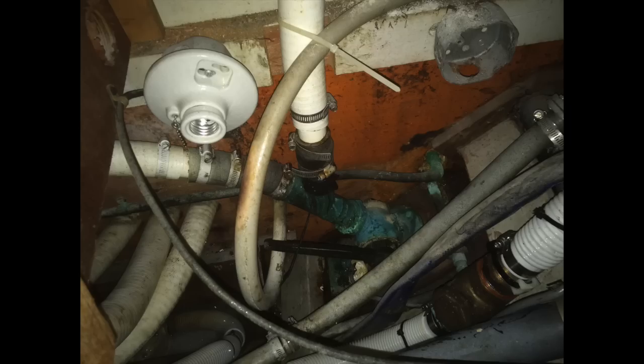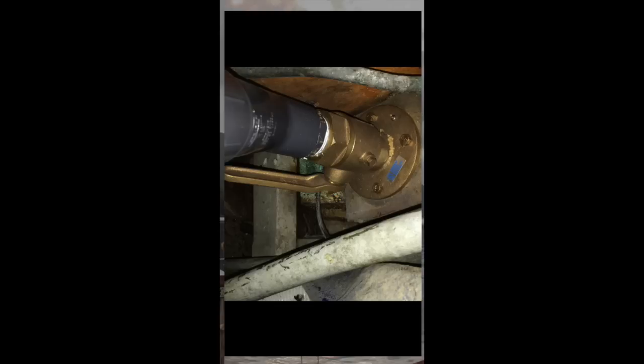The other repair we had to do, the reason why we had to go into a dry dock, was because there was a leak in our bilge pump thing. And it's really dark in there, I don't think you'll be able to see it, but it's all repaired now in there. So no water will be coming in from there.